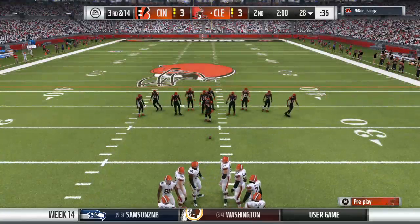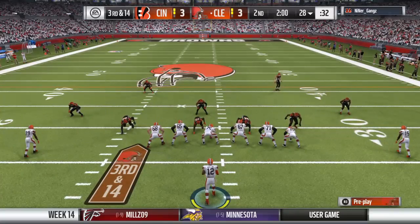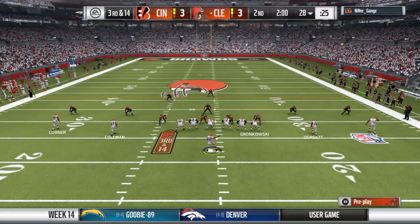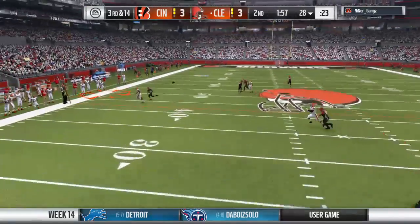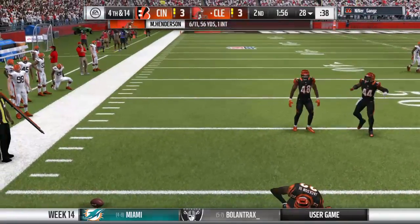So a big sack on 2nd down. Now let's see what the offense has in store for 3rd. They come up in an empty set. 4 wide receivers, 1 tight end. Out of the gun now on 3rd down. And he couldn't hang on to it through the contact.